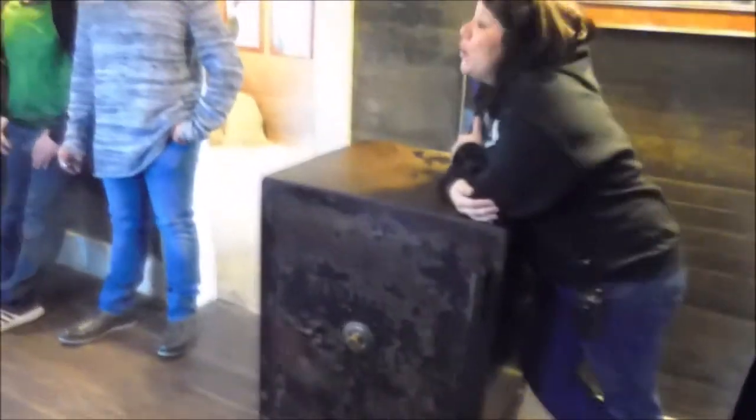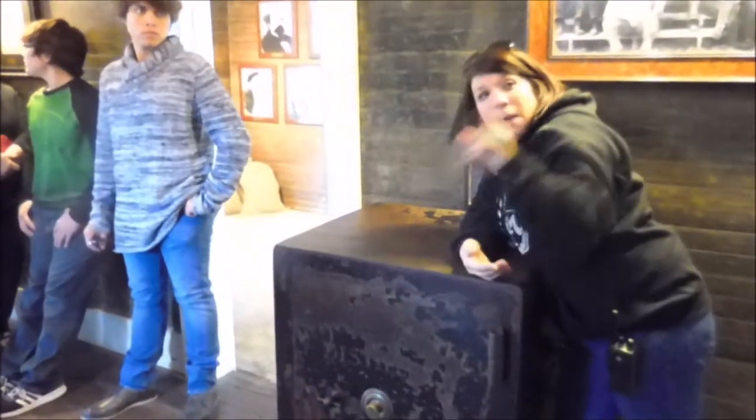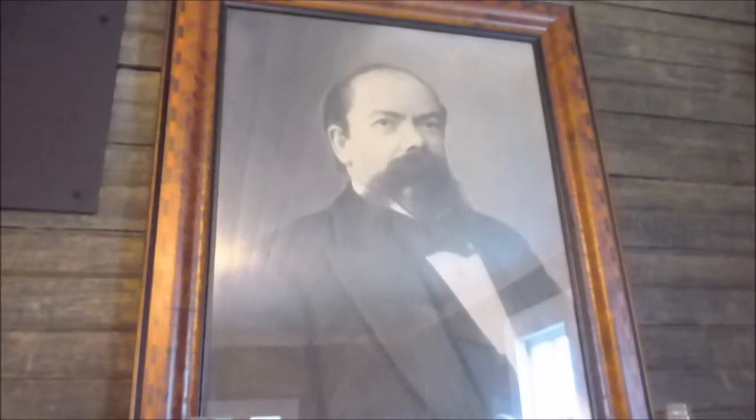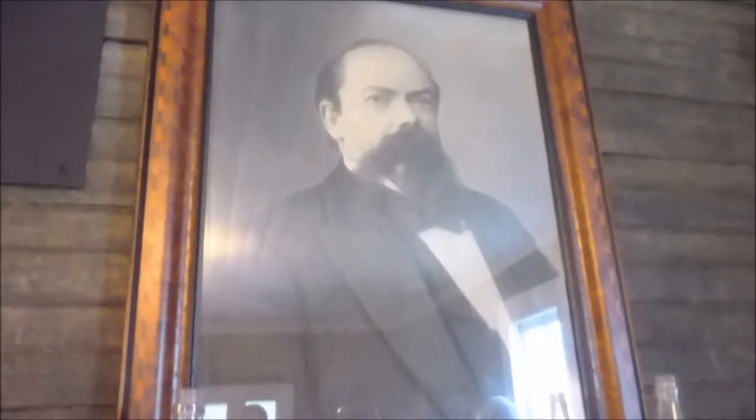Now, this is Mr. Jack's original office. It's the only original building still standing from the time when Mr. Jack was here. And that picture right there above that mantel, that is Mr. Jasper Newton Daniel, better known as Mr. Jack. Of course, he picked that nickname up as a little boy. We all know it stuck pretty well. Now, Mr. Jack never married. He never had any children.